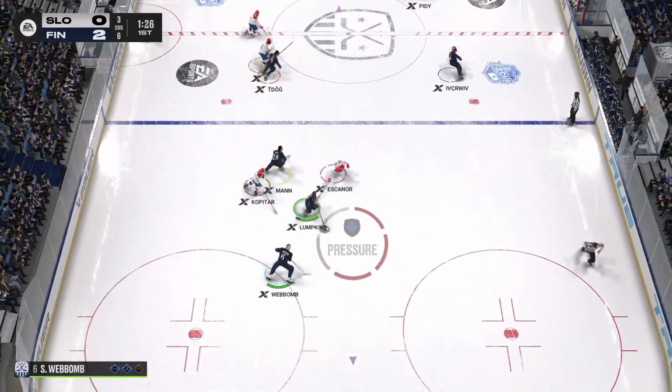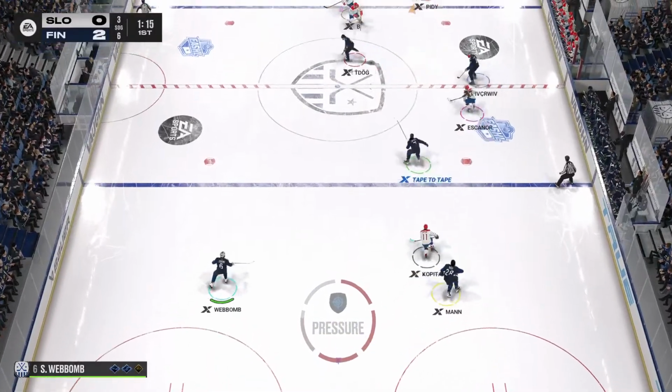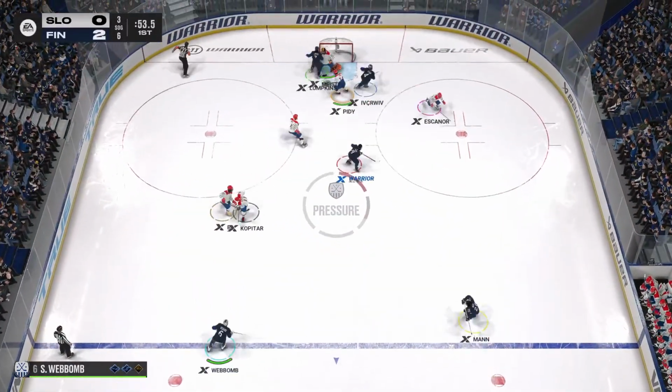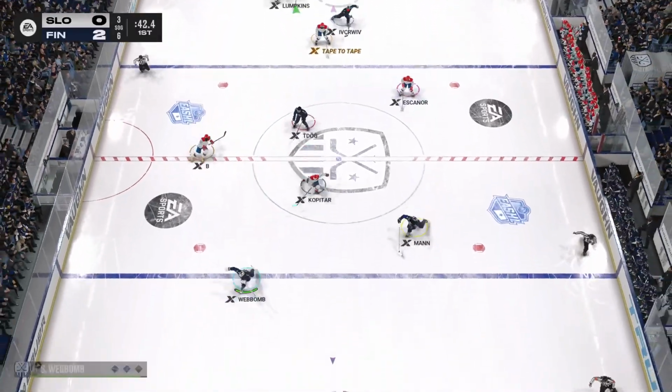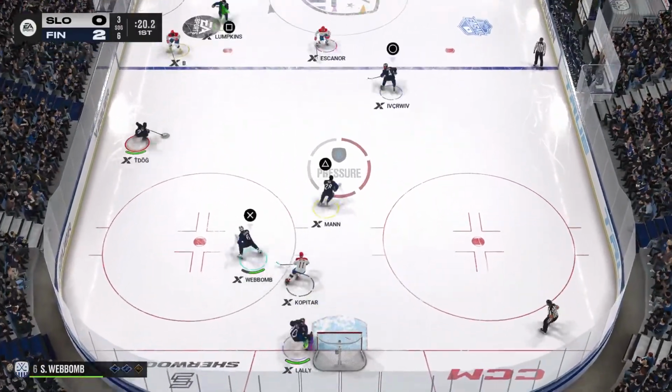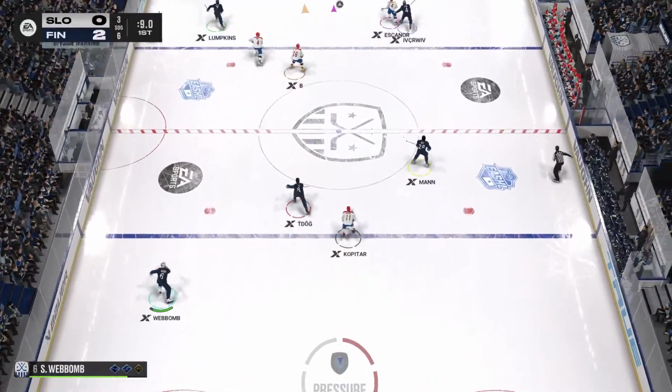Bryson's won the draw at center. Slides it diagonally to STB. Oh, look at this. Slides the puck down low. Quick pass across to Bryson. Steps out behind the net to play the puck. Dreams and Nightmares has got it in their own zone.